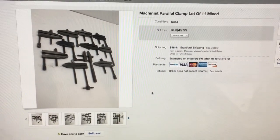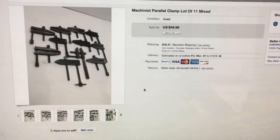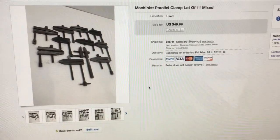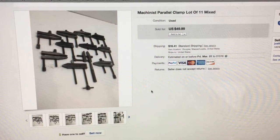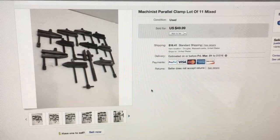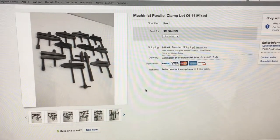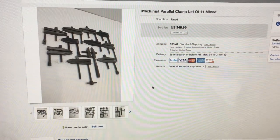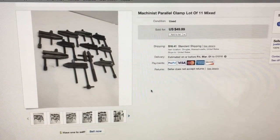I think I put them in a flat rate envelope, so it was probably $9 to ship those, 9 something, so little extra profit on that shipping. Yeah, those are good. Always buy your parallels. You could do a dollar a parallel. That's not too bad. If they stay star it, you definitely want to buy those for a dollar or two. So keep that in mind.